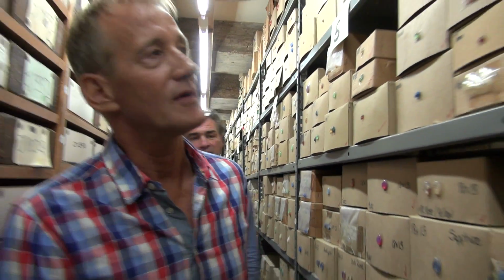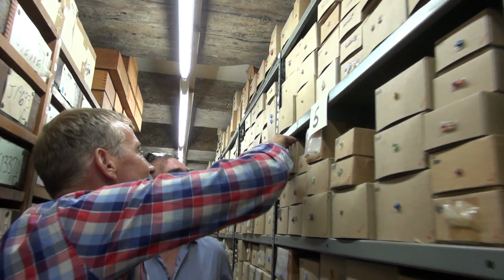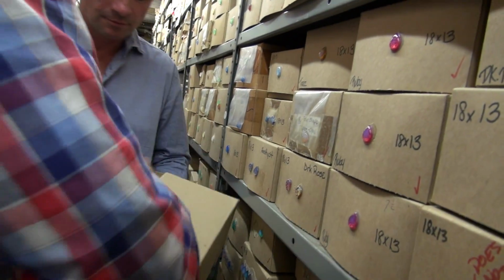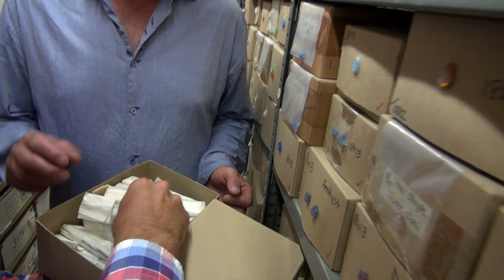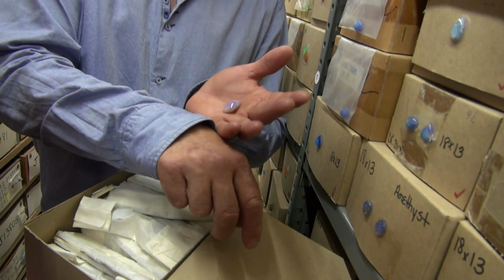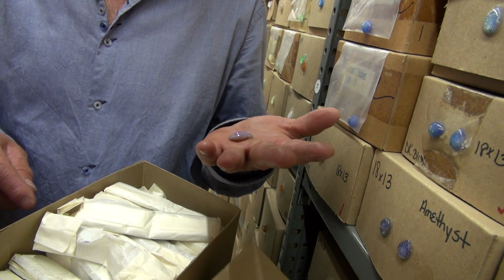Let's see if I can find something very interesting. Well, here. These are called Harlequin opals. Each one is wrapped, but as you can see, they're quite beautiful stones. Fits with my suit. I think absolutely. We can make this into a pair of beautiful cufflinks for you.